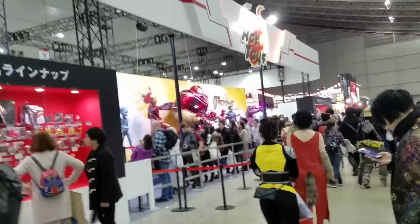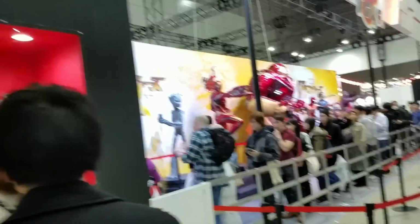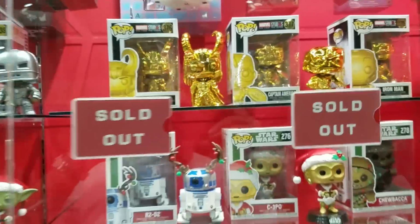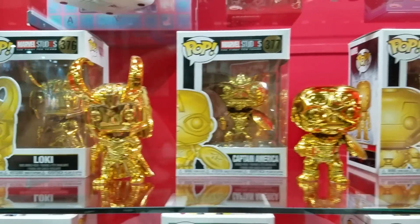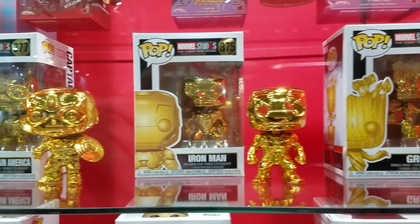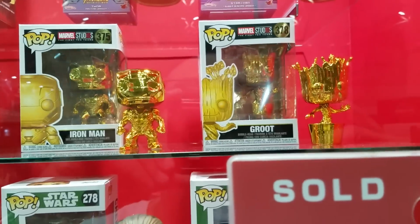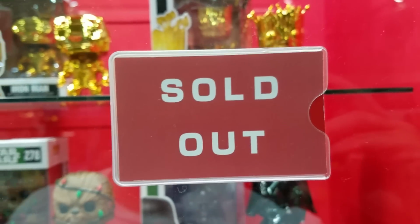Incredible, you know, when I was reading Joe Kelly's Deadpool back in the day, again, never conceived that he'd become the most popular, or certainly one of the most popular of all the Marvel heroes. Now let's take a look at some Funkos here. So celebrating Marvel Studios, the first 10 years, and as you can see, sold out.